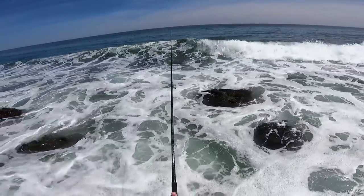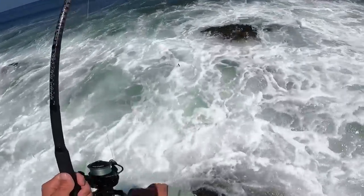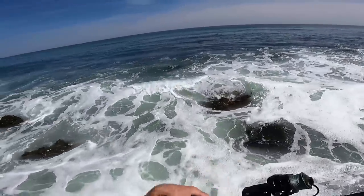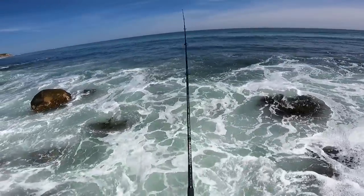Oh, just had a follow. I saw a fish swimming through that wave, chasing the shad. And I did have a little piece of weed on there that fell off when I was reeling it in, so maybe that's why he didn't hit it. But I saw him swim that way to the left, so maybe we can get him this time.